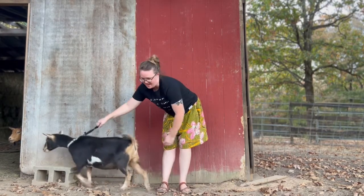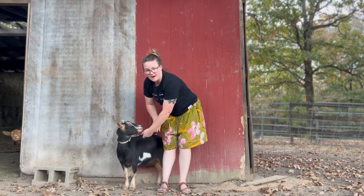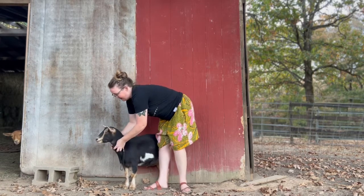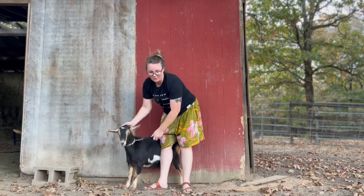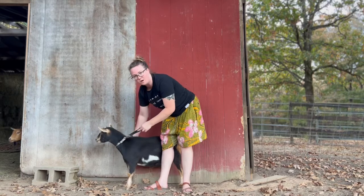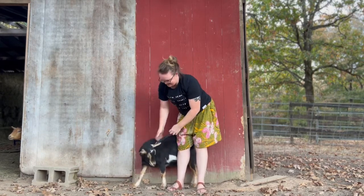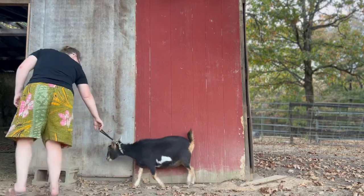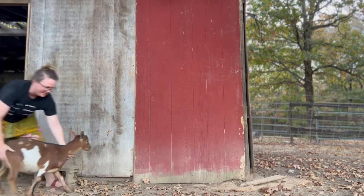And they stay here. Nita girl, stay here. They were sired by Jimothy, and she has been bred back to him again this year. And I am hoping, like I said, for a little polled doeling from either her or Coda. So that's crossing my fingers. All right, come on, Nita girl. I'm not gonna put a collar on you.